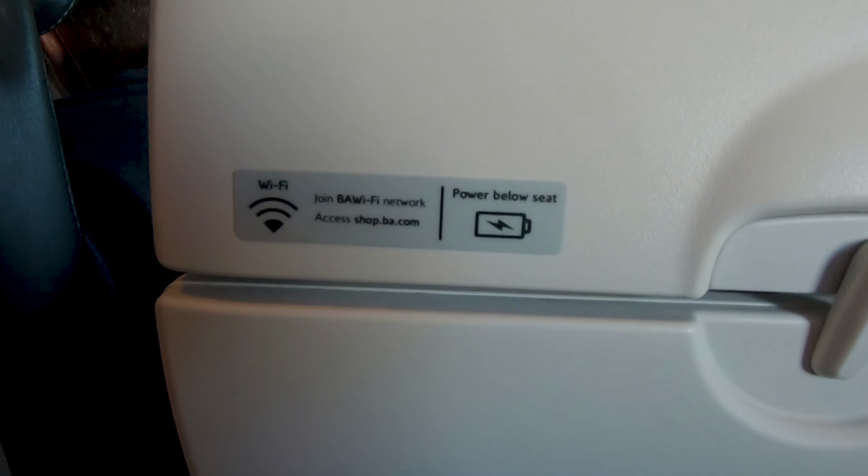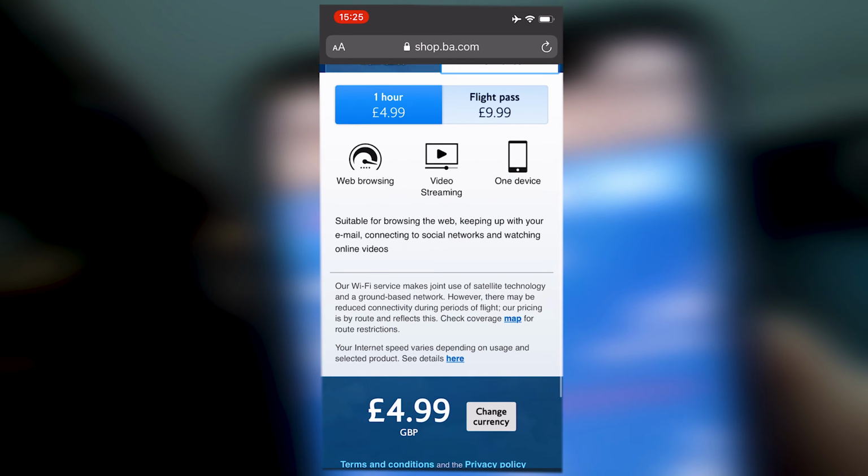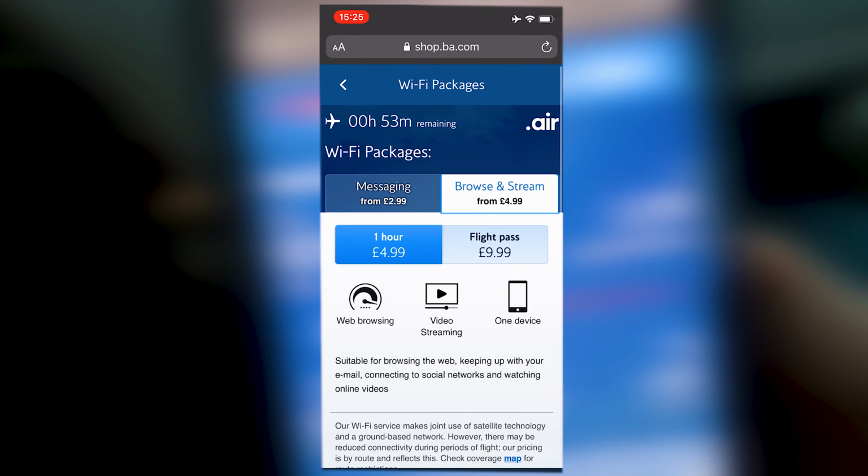Wi-Fi was available on the flight. You could take a message package for £2.99, 1 hour web browsing and video streaming for £4.99, or a shocking £9.99 for the full flight.